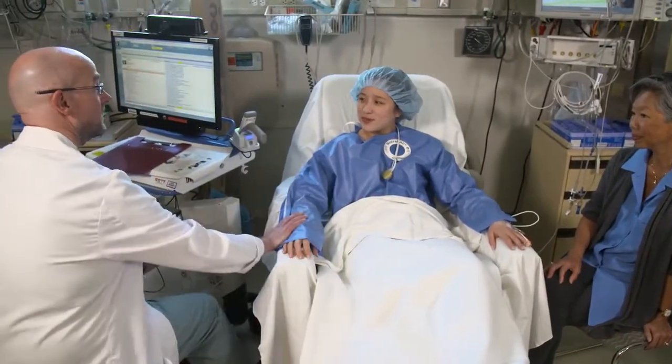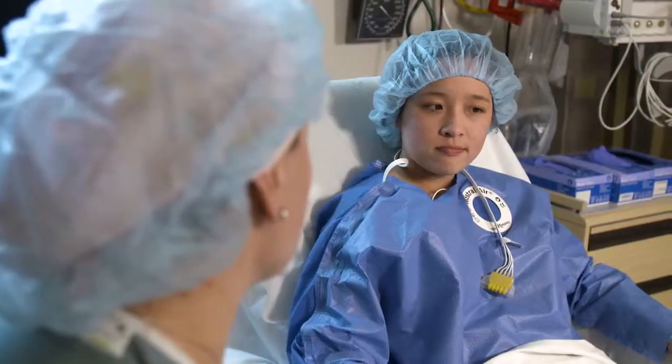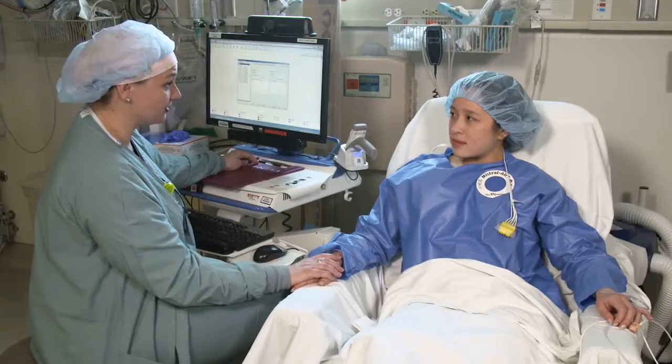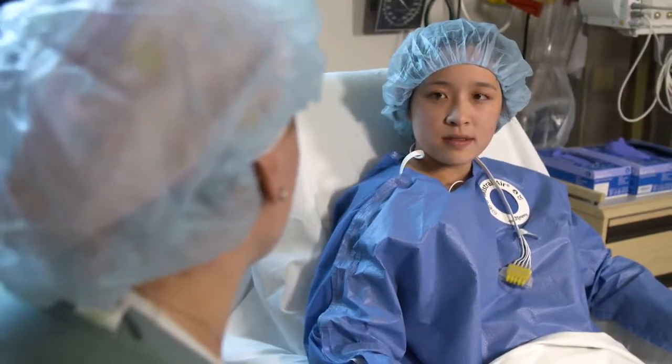The last thing you do in pre-op is meet your surgical team who'll be caring for you. Your surgeon, anesthesiologist, or nurse anesthetist, and your OR nurse. They'll go over the surgical plan and give you an opportunity to ask questions or clarify issues. Throughout the pre-surgery process, expect to be asked multiple times your name, your Kaiser Permanente number, your date of birth, and what procedure you're here for. This is an important safety check for you and for us.